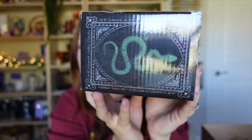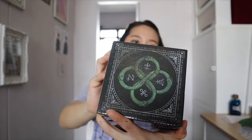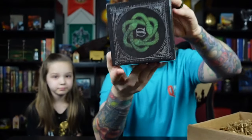We have a really big box. Look how nice this is. The box itself is really nicely designed, and again, I believe it is designed by Danny. Boxes like this are everything because you really can add them to your shelves and just enhance them and make them look even better.